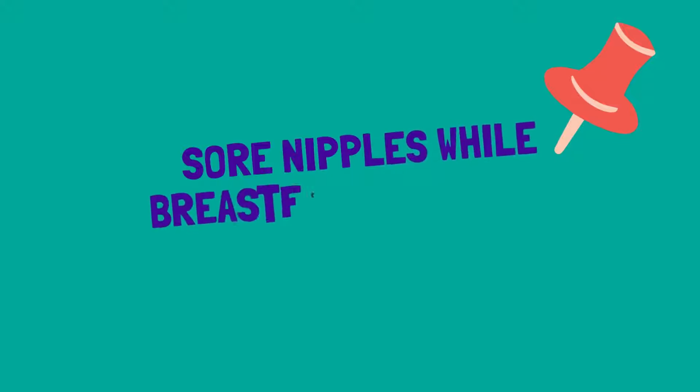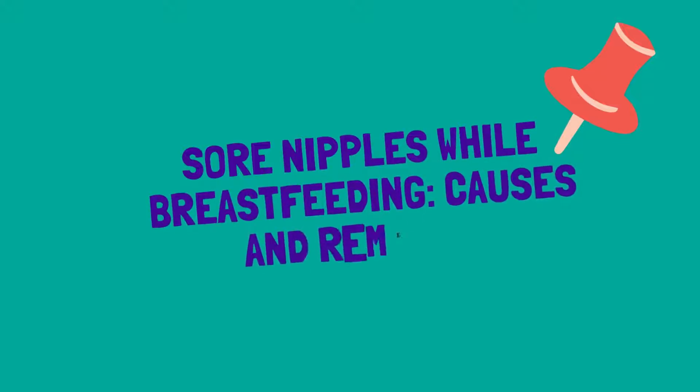Sore nipples are a fact of life for breastfeeding moms. Yes, we all know that breastfeeding is not supposed to hurt, and it's true. If baby is latched on well, it should not hurt, but at some stage you are likely to be troubled by nipple pain. Even lactation consultants, when they start breastfeeding their own babies, get sore nipples sometimes. So it's important to know how to identify the problem and what to do about it.